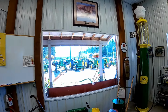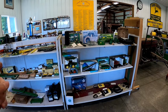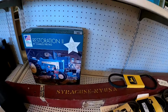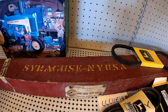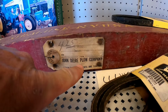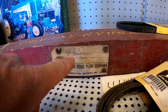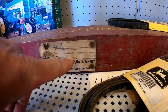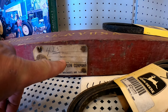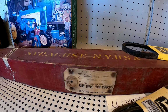More display in here than anything else, but they do have some toys and parts in boxes. Here you have a plow beam. Walking plow beam, Syracuse, New York, USA. Still has an original John Deere tag on it. I bet you that's the price, $4.23. Can't read the tag. It's a Washington dealer anyway.